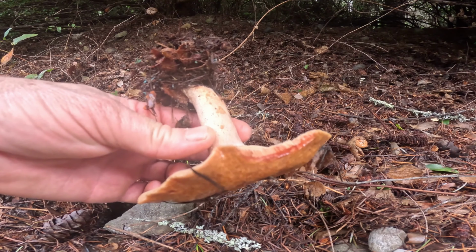Let's take a look at it. It doesn't hurt you to touch poison mushrooms. This is the volva that it came out of. You can see it's a little bit rotten. But when you reach down, you think you have a matsutake, but you feel something soft and powdery. You know you've got Smith's Amanita. And that's not something you want to eat.